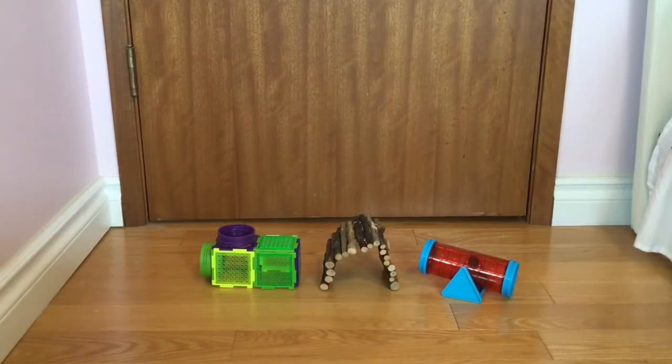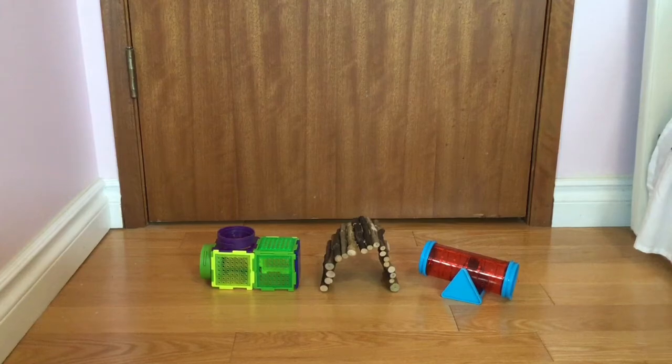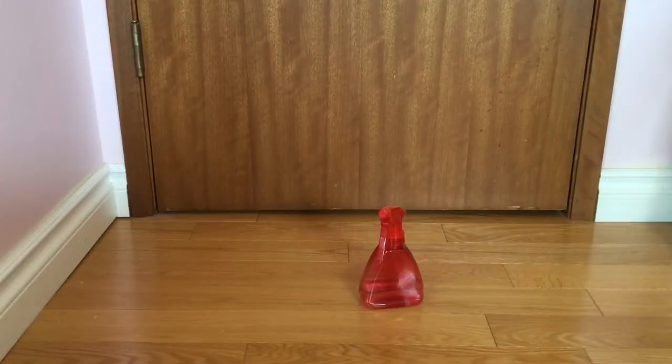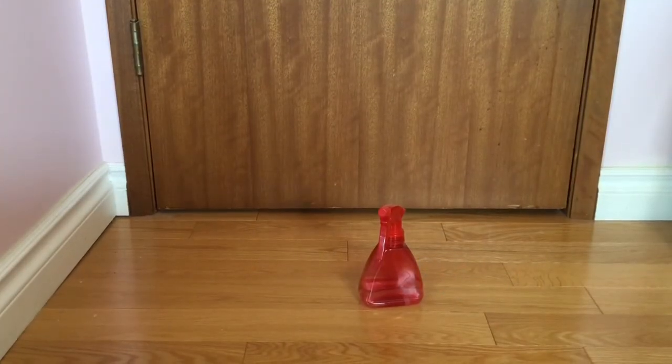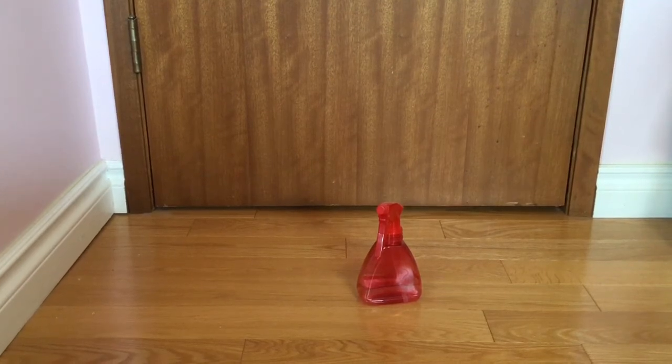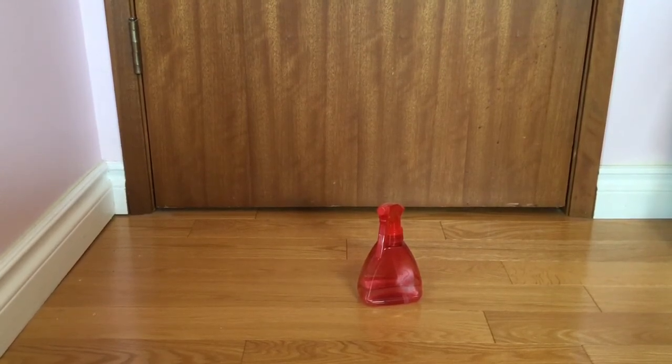Of course, you're going to need toys for your hamster. Here I just have a puzzle playground, a bendable bridge, and a Tiny Tails seesaw tube. For your hamster, you're going to need some kind of cleaning solution. Here I simply have a mixture of 50% water and 50% vinegar. This works great for cleaning out my hamster's cage.